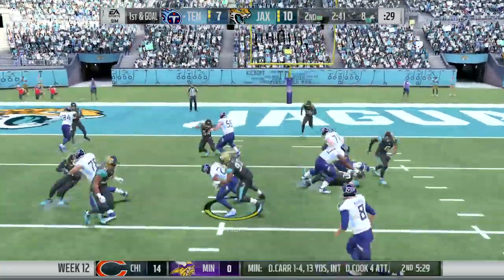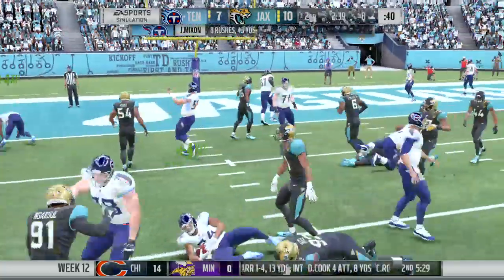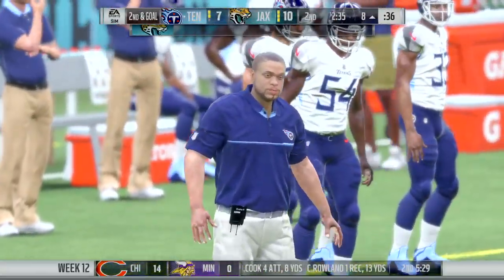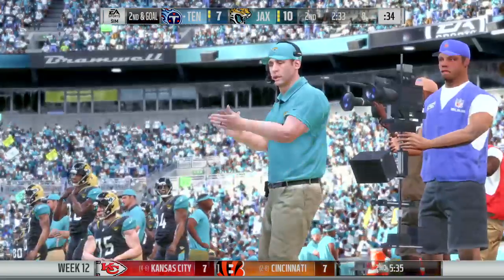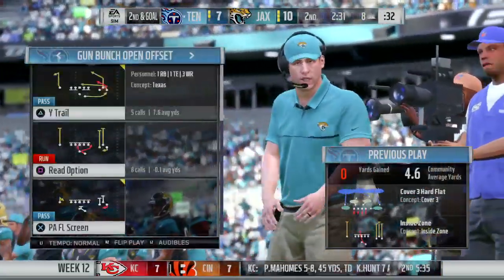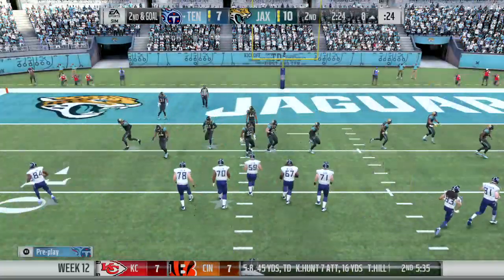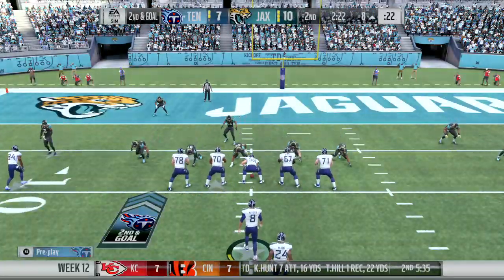They'll give it to Mixon. And this carry not as productive. He's swallowed up at the line of scrimmage. They'll say no gain on the play, and it'll be 2nd and goal. Doubling this guy has to be a priority before moving up to the next level because the big fella just ate that one alive, just stuffed it.